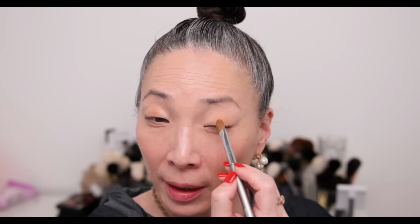It's a nice warm nude shade. I feel like on my skin tone there's a little bit of peachiness, which I can see in the pan. I don't feel like it's changed at all, or what's the word? Oxidized? Is that the word I'm thinking of? My gosh, jet lag is a real killer.